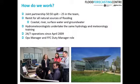So how do we work? As I explained, the recommendation was to set up this joint centre, and that's exactly what we do. We're a 50-50 ratio partnership between the Environment Agency and the Met Office, and that split is right down the staff, through the management and also the operations side. So 50% of the staff are EA, 50% are from the Met Office, and we work in this joint centre. We've got a remit to forecast for all natural sources of flooding: coastal, river, surface water, and groundwater. We do that essentially in the form of the flood guidance statement.